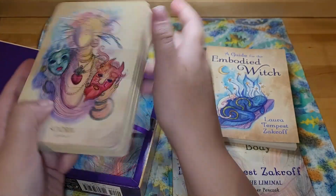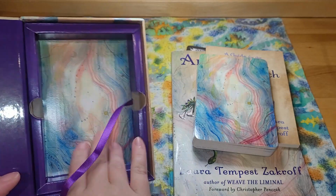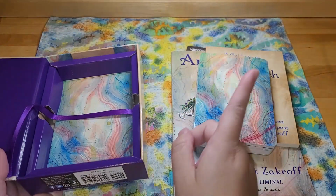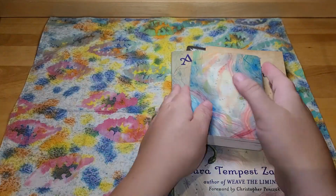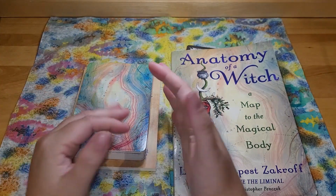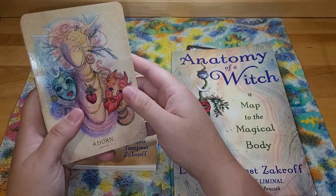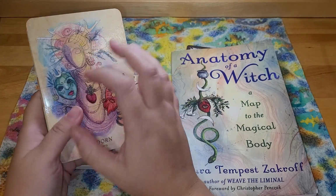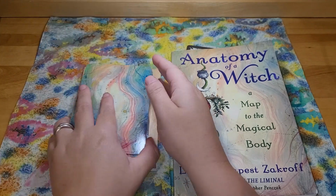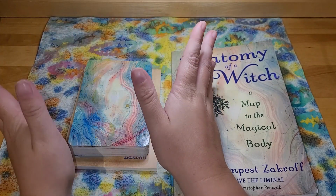And Lisa was doing hot takes. And I was like, look at that, pretty. And she was talking about how, I'll link the video, Laura Tempest Zakroff's work isn't like your typical Oracle deck, or at least not for Lisa's style of Oracle, where you can pick the keywords. Laura Tempest Zakroff's oracles feel very guidebook reliant, I think is the best way to put it.